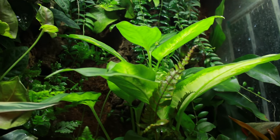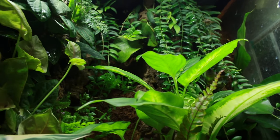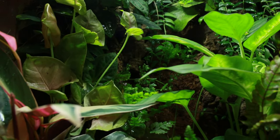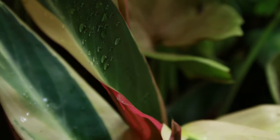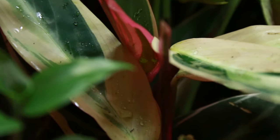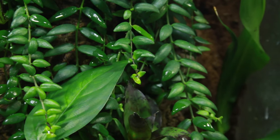At the time this footage has been taken, this terrarium hadn't been planted up for very long, only for a couple of months, so not everything has fully grown in yet, but there is a hell of a lot of nice beautiful plants that are starting to come up in this terrarium. With these larger terrariums, I'm not going to babble over them, I'm just going to let them do the talking for me.